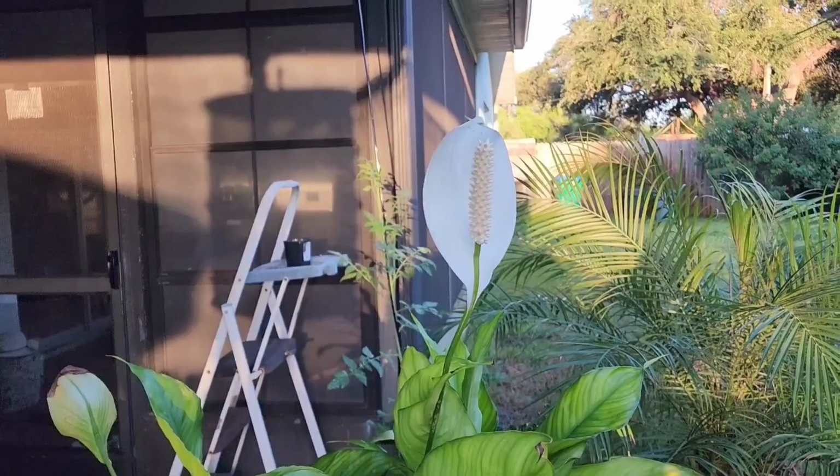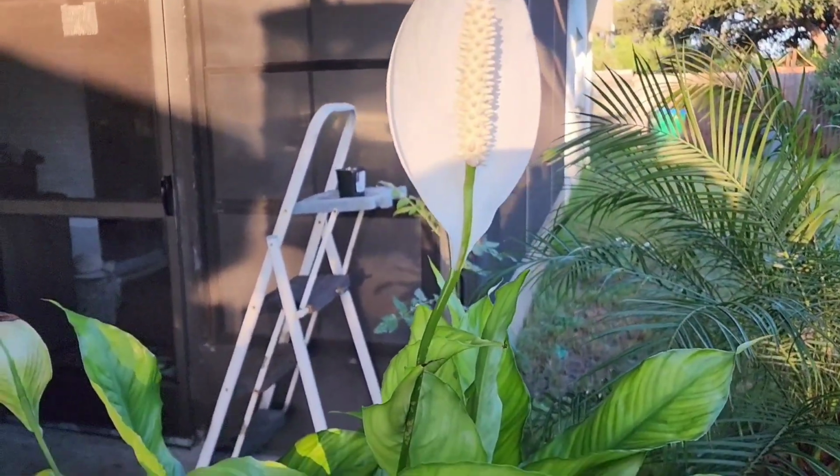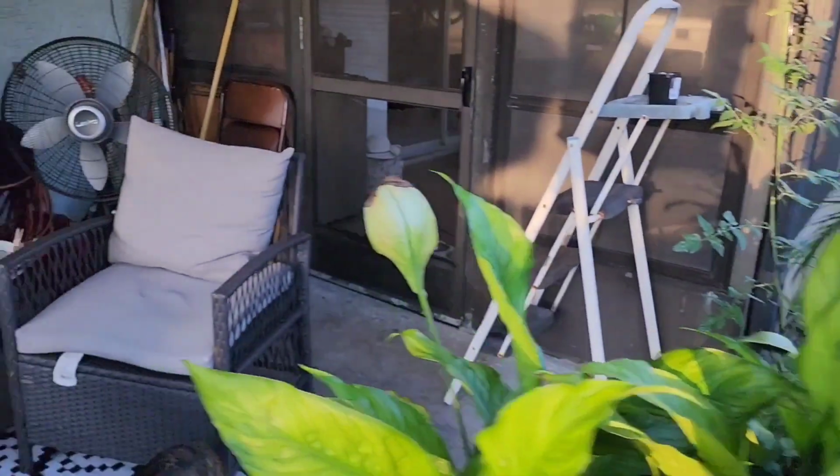Just settled down, and I picked him up with the stick, of course, and fed him to the lizards. Then I picked another one up with my glove and I squished him.